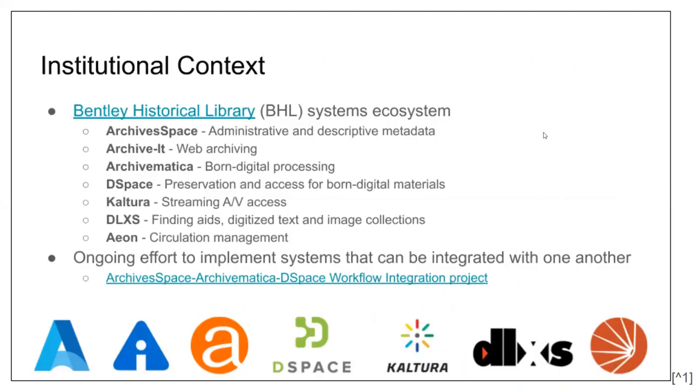I thought I'd start with an overview of our institutional context and our technical ecosystem. I actually borrowed this slide from a colleague of mine, Dallas Pullen, who recently gave a very similar webinar in this very integrations with ArchivesSpace webinar series. So spoiler alert, we're really into systems integrations here, and as you can see, we've got a lot going on.